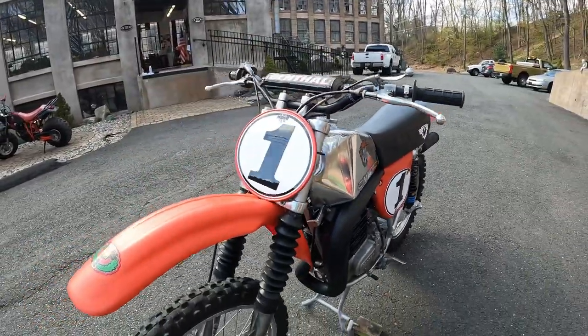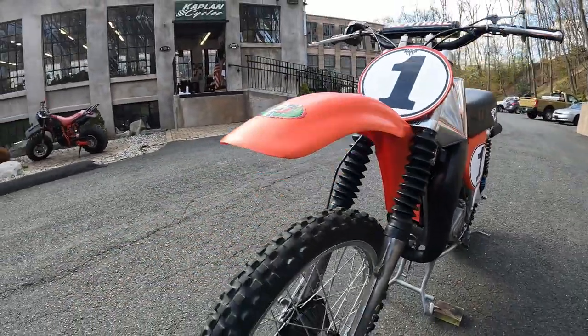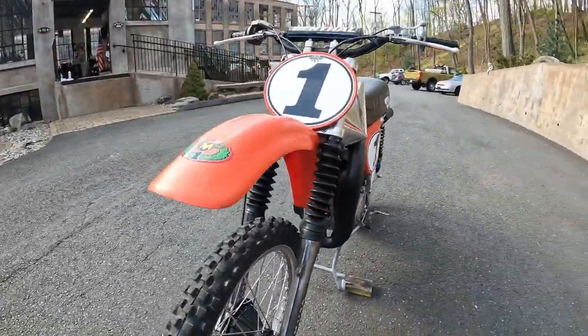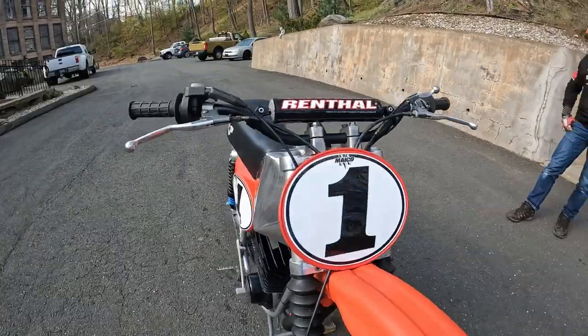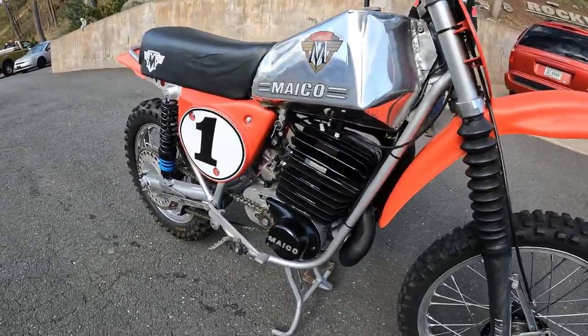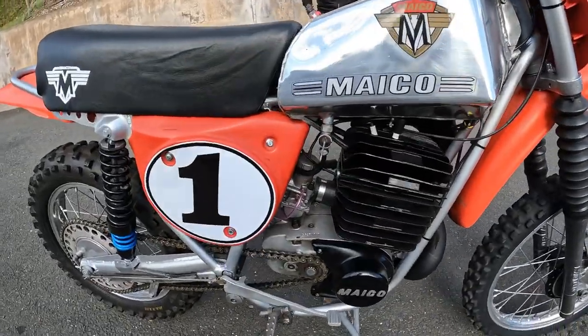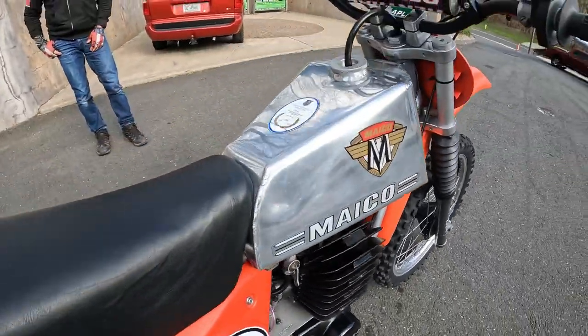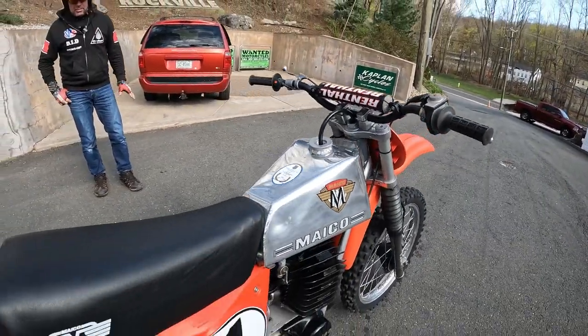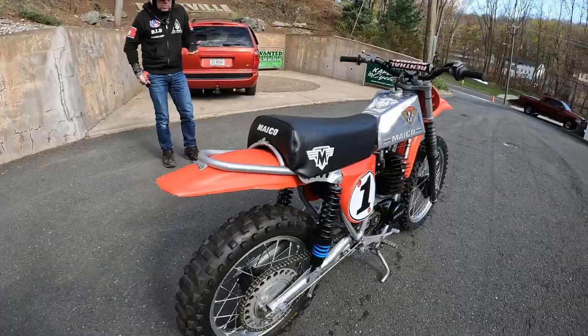This is a 76 Maico 400. This is the wide ratio version. This came from Maico Marty, our friend down in North Carolina, who had a collection of Maicos we purchased, including the new liquid-cooled 500, the 490 Sand Spider, and then the Black Widowmaker that we bought from him. This one here has just been gone through by the shop. We didn't have to do a whole lot to it. Marty had already rebuilt it, and it's in excellent original condition.